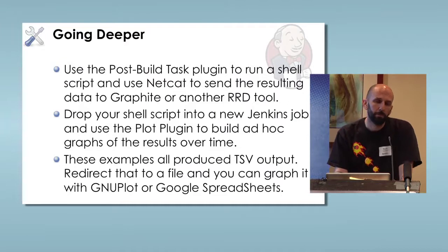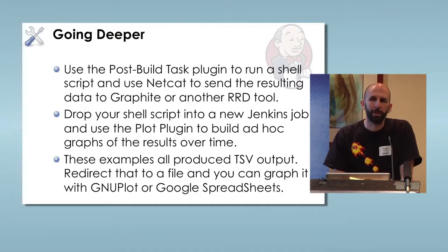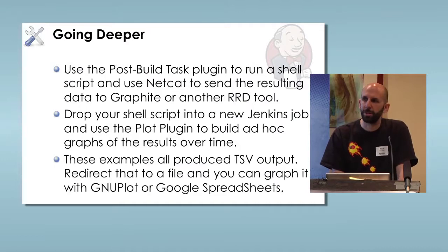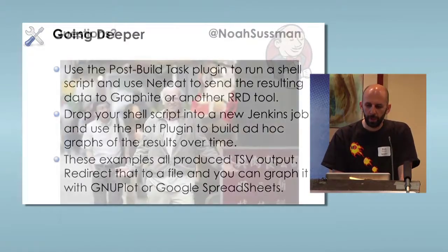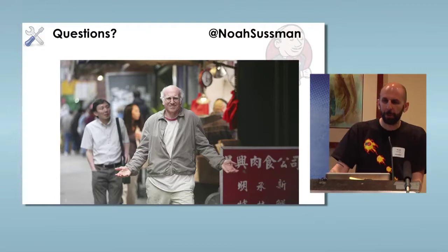And the final piece is, if you looked at what was up here and said, wow, that's really simple, I could do that, then yeah, that's kind of the point. The last thing you want when you're triaging a CI system is unnecessary complexity. So I ran through that pretty quick. I hope there are questions.